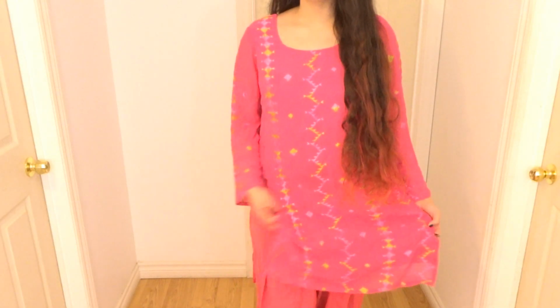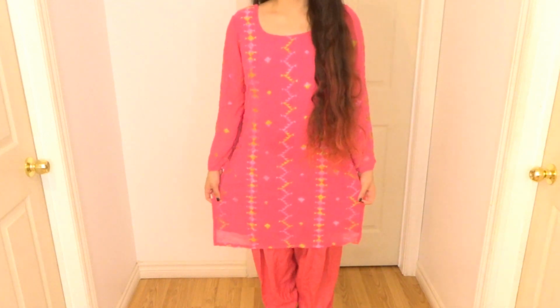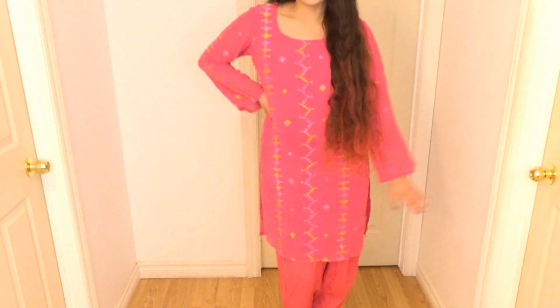So this is what the top looks like. It's a nice simple design. And this is what the pants look like. I don't really like this style of open pants. I like the tight ones better. But this is what it looks like. Bam. And now jumping right into the next outfit.